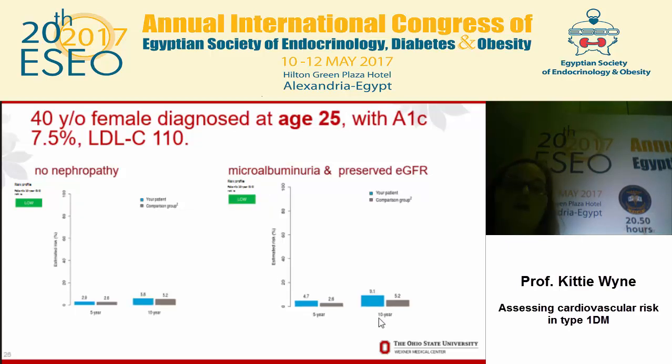Now, if you moved her forward and she was diagnosed at age 25 instead of 8, she's only got 15 years of diabetes. She's very well controlled. You can see the presence of albuminuria on the right with preserved eGFR still has her below 10% on 10-year risk. So duration of disease was playing a role there. But again, the big difference was the duration of disease plus the microalbuminuria.